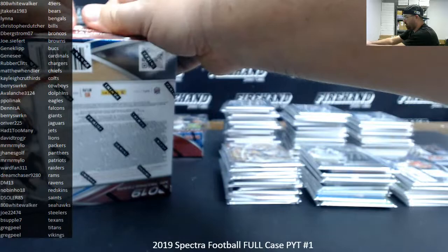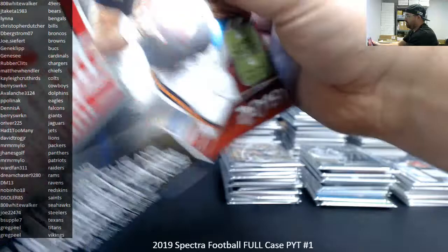Jimmy Christmas, come on. Man, the wrap on these Spectra boxes like to stick to the boxes even after you put the knife to it.